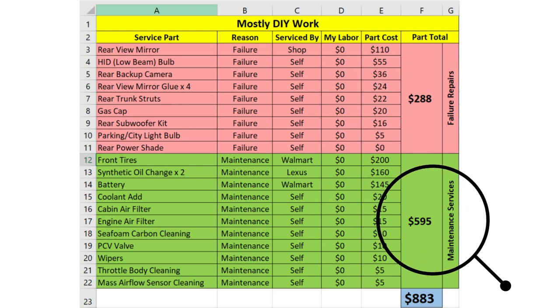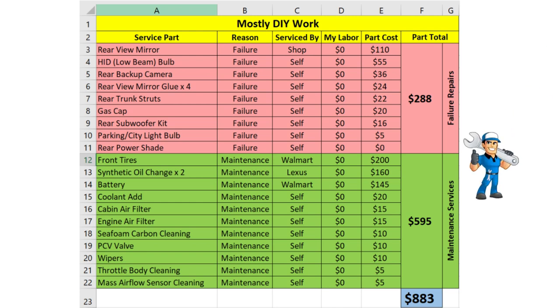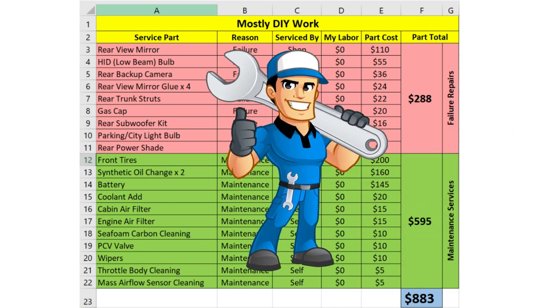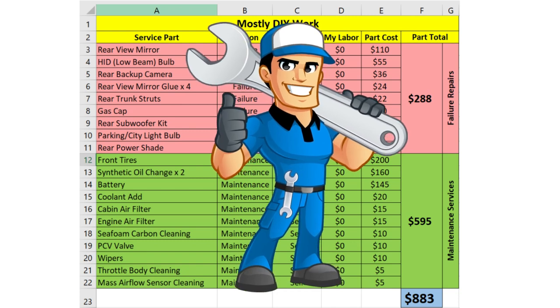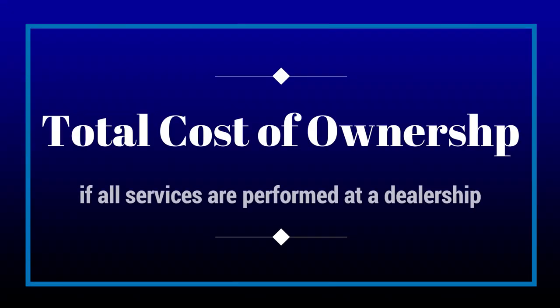For total maintenance services, I spent $595, which brings the grand total to just $883 over 2 years, which equates to just $442 per year. Heck, $442 was the monthly payment on my 2013 Camry 5-year loan. This was possible because I am willing to sweat and do my own DIY work, which enabled me to enjoy the second half of the $50,000 car at a fraction of the original cost. However, if you're not into doing your own DIY work on your car, the cost of ownership paints a totally different picture. Let's have a look at why.